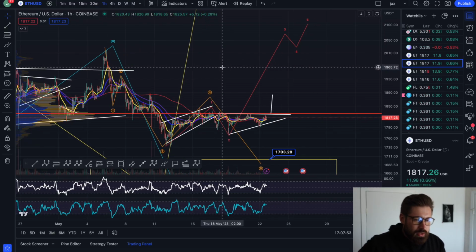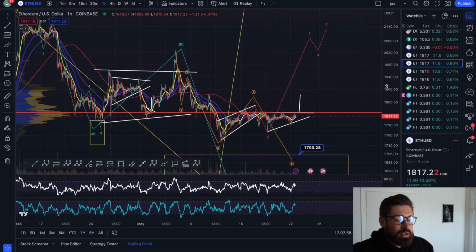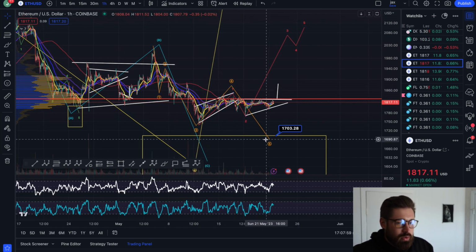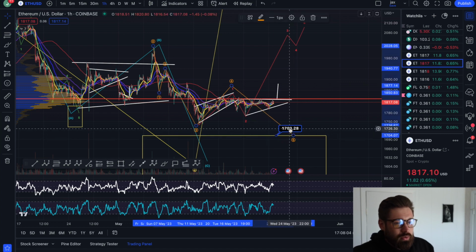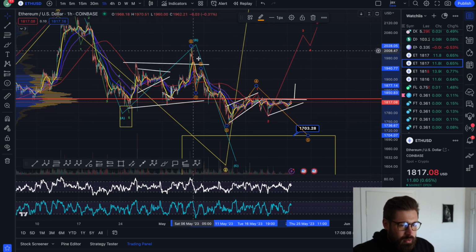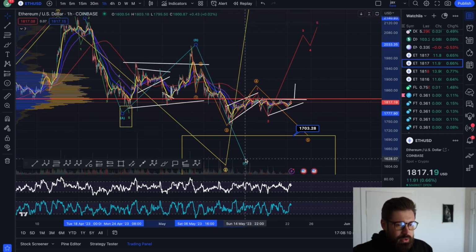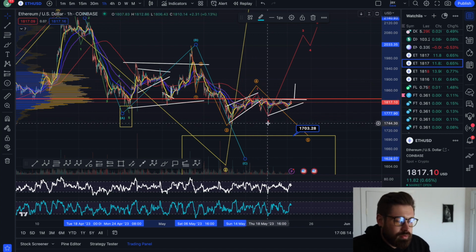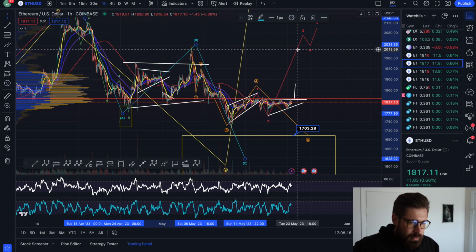ETH, pretty similar. I am leaning a little bit bullish, but if this pattern were to break down, then you could definitely see continuation down. You'd probably look at an ending diagonal for a wave 5 to about 1703. But if we break out of this ascending triangle, then this 5-wave move down could be completing the wave C, completing this large wave 2, and you'd be looking at a wave 1 pulling back in a wave 2, pushing up in a wave 3.